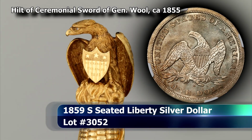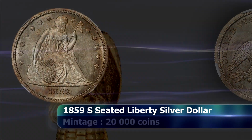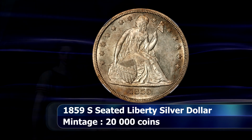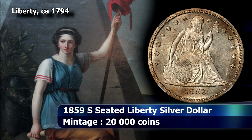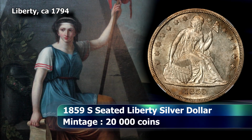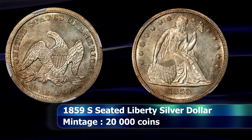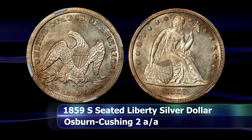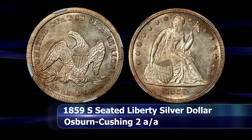The 1859-S Seated Liberty dollar is the only no-motto coin of the type struck at the San Francisco Mint. It is speculated that most depositors would prefer, and in fact request, half dollars when depositing silver for coining, following the reduction in weight of the half dollar in 1853, meaning they would effectively get more for their silver if they took half dollars instead of dollars.